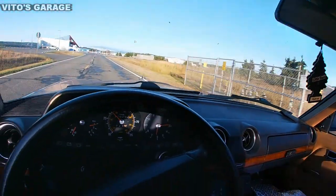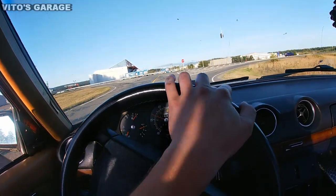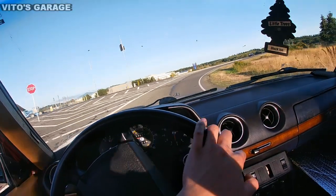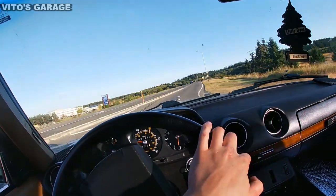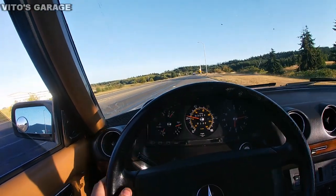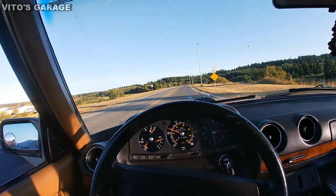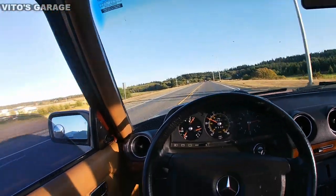Driving this car, guys, it's kind of difficult to drive manual and talk at the same time because I'm paying attention, so I'm sorry about that. But I just love this car so much, no matter what. This car is in pretty bad shape, but I still love it so much. Amazing machine. I really wish they could make these cars even today, but unfortunately not.